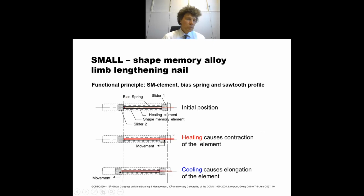Here you can see that we have the shape memory element in the form of a tube. Inside of the whole system there is a heat element. Outside we have a bias spring. And the whole system is fixed here in slider 1 and slider 2, and I hope you can see that the sliders as well as the outer tube have a sawtooth profile. So if I heat the whole system, what will be done?